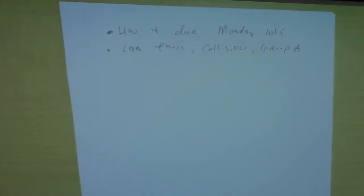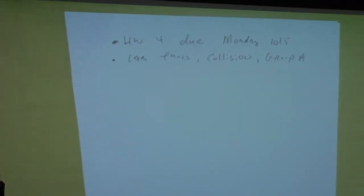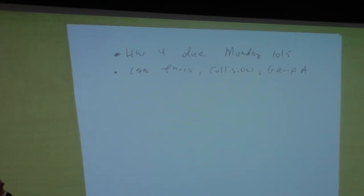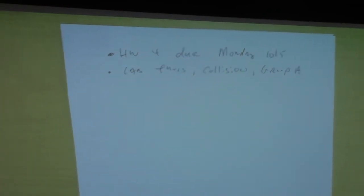All right, so a couple things up here. Homework 4 is due on Monday, so we'll work on a lot of those problems today, actually. And the lab tomorrow is Group A. It's called Collisions, and it'll be in the same room, S212. I haven't put the lab up there yet in the labs module, but I'll do that tonight, actually.